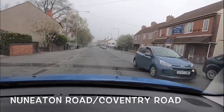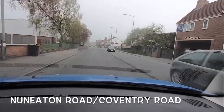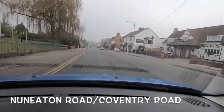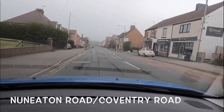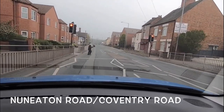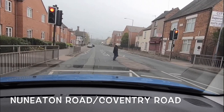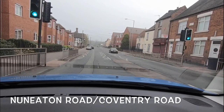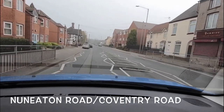This is now Nuneaton Road, and what we know about Nuneaton Road, first of all, it's a 30 zone. Secondly, as we get to the end of it, there's a dip in the road, so the road dips down quite sharply and then you go back up the hill. At the bottom of the dip, they've quite craftily placed a nice speed camera.